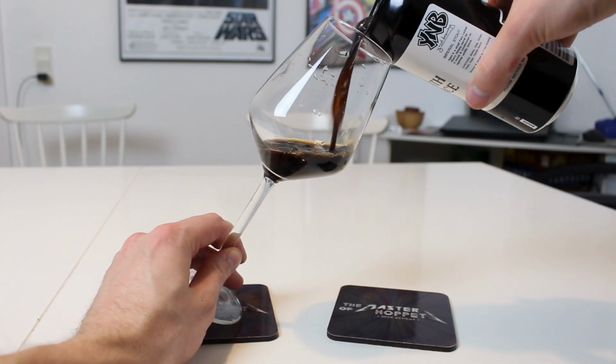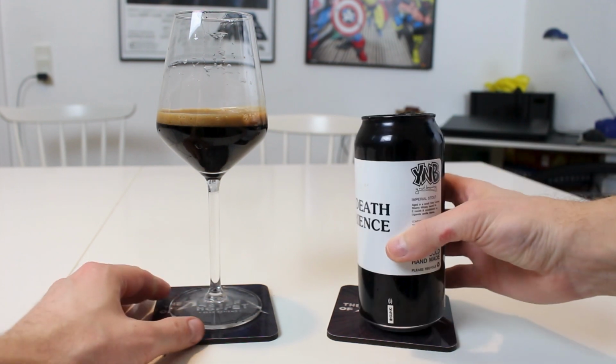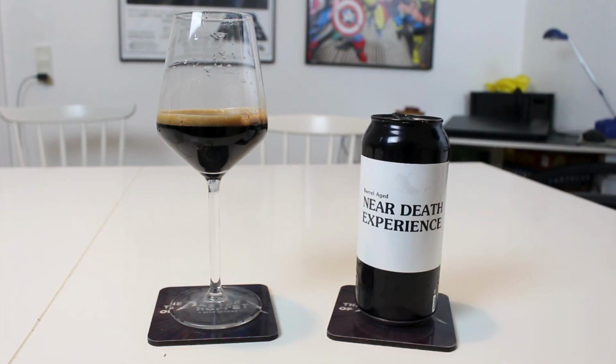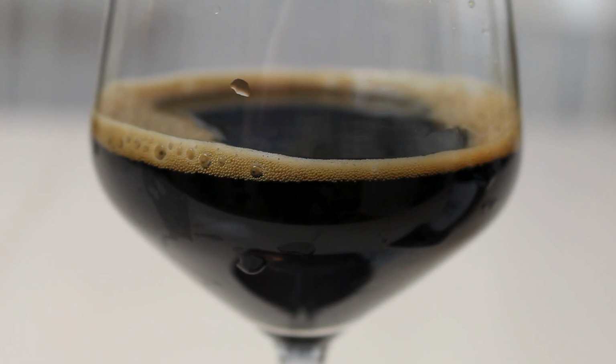So pours a nice black color. Quite rich looking. You can definitely see some alcohol legs. Look at that on the glass. Yeah, it's a big boy. Tan head. Or a big girl, if you want. Big whatever you want. Big stout. Let's check out the aroma.